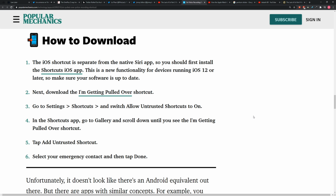If you want to get it for yourself, you have to make sure to install the Shortcuts iOS app. You might not have it at the moment, and you're going to need iOS 12 or later. Then you can download the I'm Getting Pulled Over shortcut. You go into your settings, shortcuts, and you will switch Allow Untrusted Shortcuts on, because this is a third-party, independent developer-based shortcut.